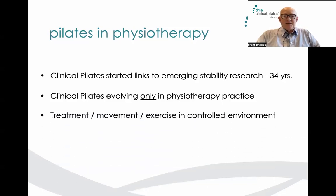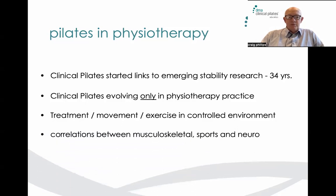Exercise goes with everything these days. There's no question that every form of medical management includes exercise. Cancer and exercise, cardiorespiratory and exercise, of course neuro, musculoskeletal, even mental health. You need to exercise. So this idea of exercising, but also incorporating exercise with treatment to provide an outcome that keeps people moving and functioning. We're seeing big correlations between musculoskeletal, sports, neuro, aged care, going from one extreme to the other. One thing we all do need is function.